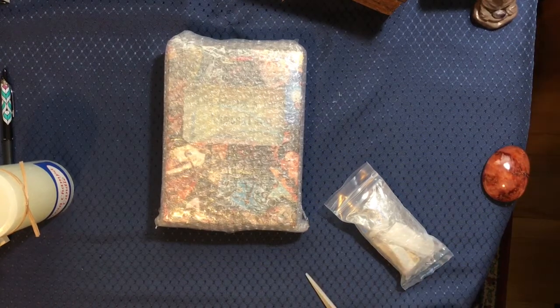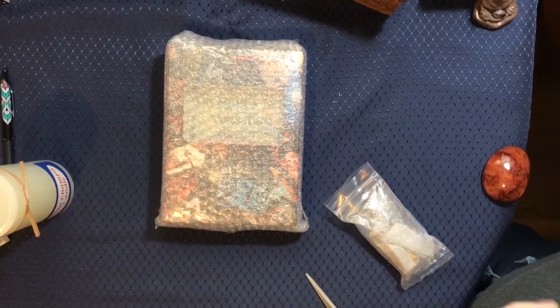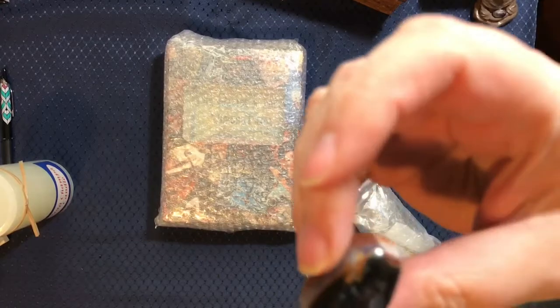Okay. Get up and show these. This is a piece of sardonyx.